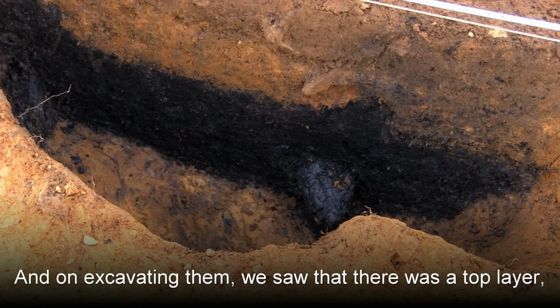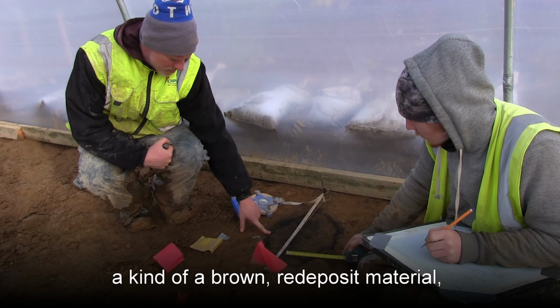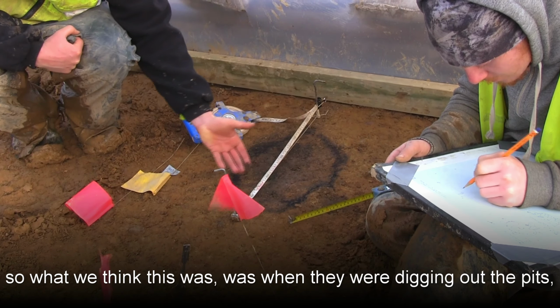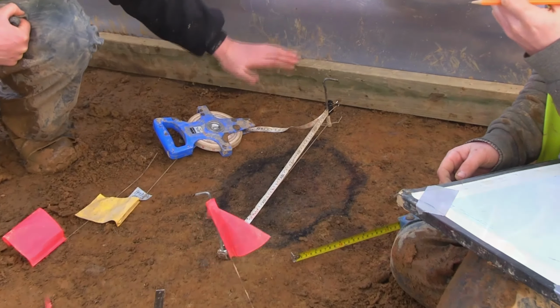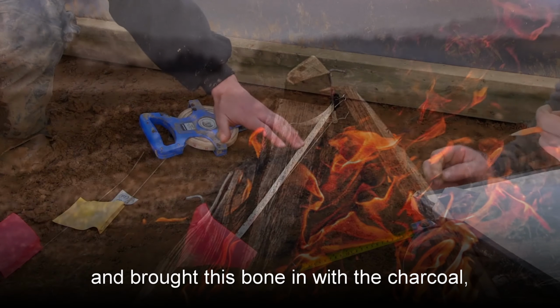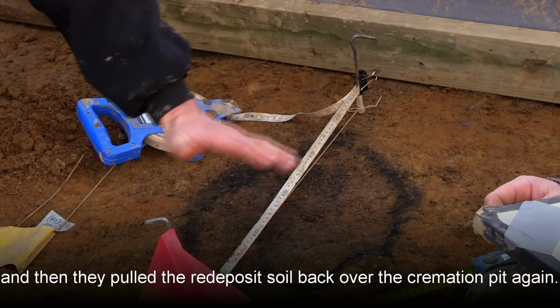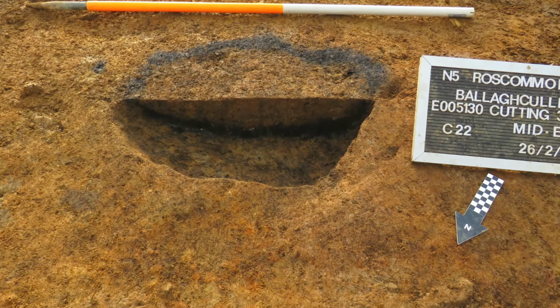And on excavating them, we saw that there was a top layer, a kind of a brown redeposit material that was sealing the cremated pit. So what we think this was, when they were digging out the pits, they dug out the soil and they left the soil to one side, and then they burnt the bone off-site and brought this bone in with the charcoal, and they packed it down onto the base of the cremation pit, and then they pulled the redeposit soil back over the cremation pit again. And this is what we're finding.